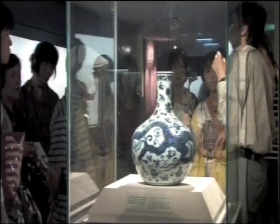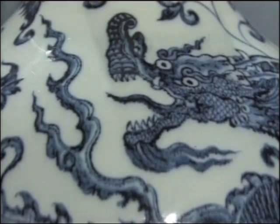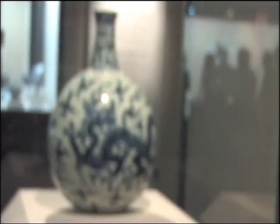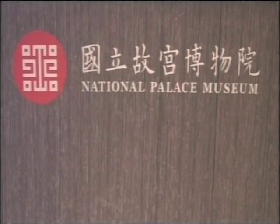For now, loans will only be one way. Taipei says there are obstacles to sending artefacts in the other direction. Firstly, they worry whether prospective loans would ever be returned. Secondly, Beijing rejects the word national in the Taiwanese museum's name.